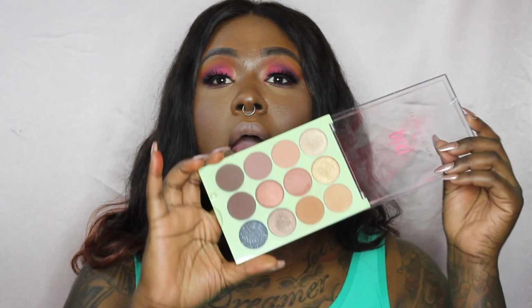It has mattes, it has shimmers, it has satins, it has my transition shade, it has two crease shades, a ton of lid options. I absolutely love this palette. I really wanted to include this because it is drugstore. I do have a higher end palette that I love this summer, but I really wanted to include a drugstore one that I really, really love, and this is it for me, you guys.